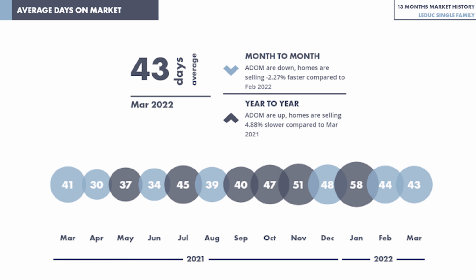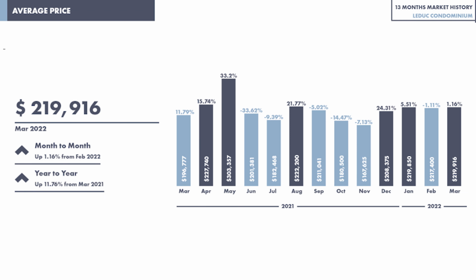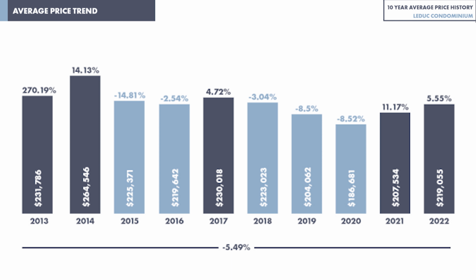For single family homes, the average days on market was 43, pretty much. I think that might have been what it was for the market as a whole, which is a little bit faster than last month and a little bit slower than last year. Now, if we just hop over to condominiums real quick, the average price of condos sold in Leduc in March was $219,916. It's technically up from last month by 1.16%, and so far condos are up 5.55% for the year in Leduc. Last year we also had a pretty decent gain of 11.17%.